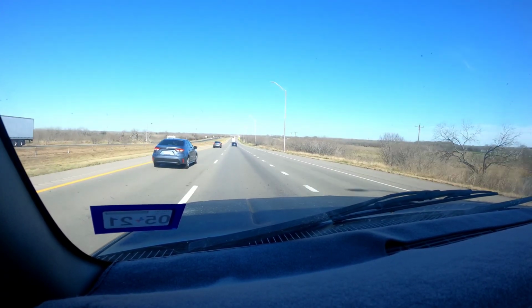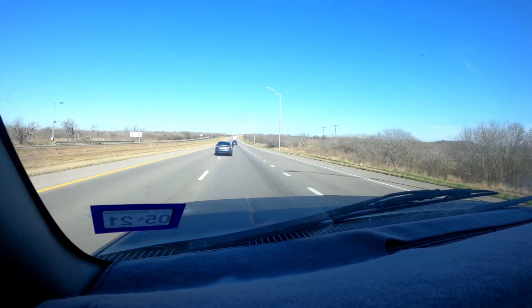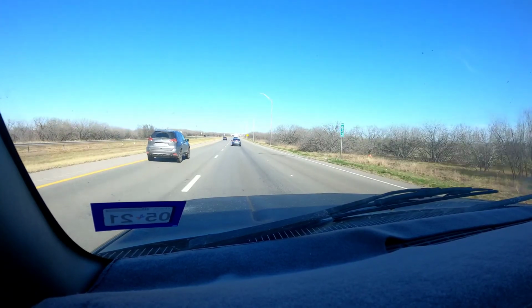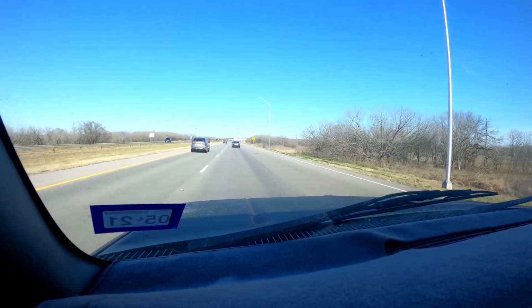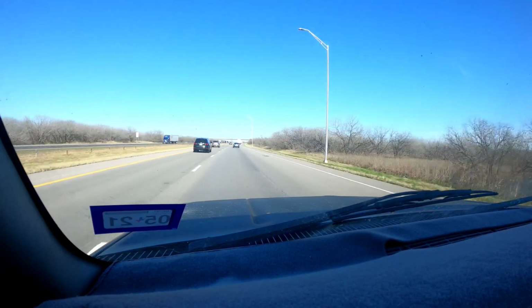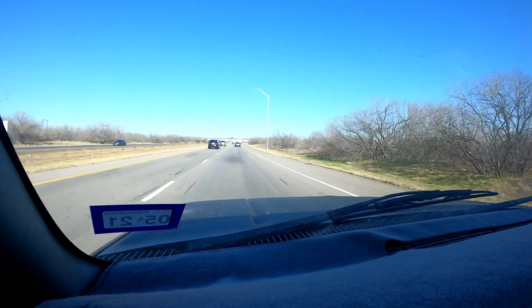I've grown up here in Texas, and I've seen a lot of Texas, but I still haven't seen every single section of it. There's a lot of people who live here that never get to see the whole state simply because it's just so big. But yeah, so we're traveling on.